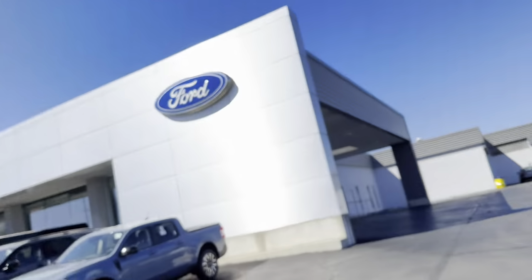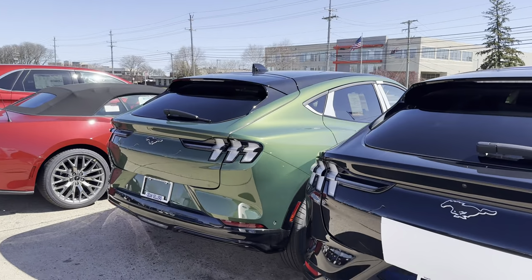Yo, I didn't know William Clay Ford, like one of the grandsons, was married to one of the women that's like part of the Firestone family. I didn't know that. My mom schooled me on that.